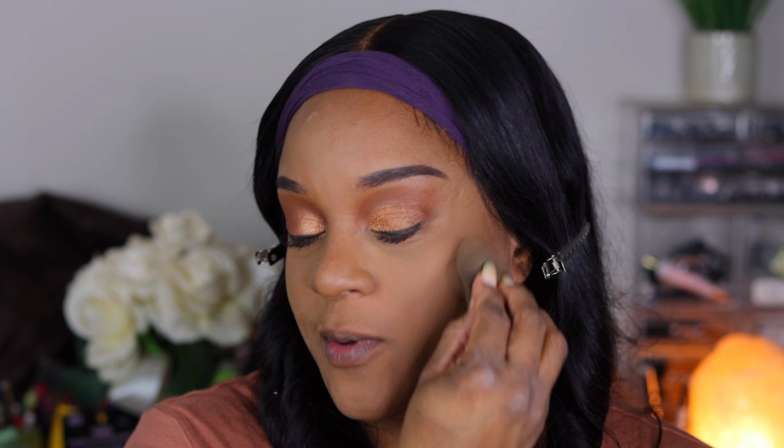Don't be alarmed that I'm looking kind of ashy, got a cast. It's going to go away once I spray and bronze and all of that. But push it in. Don't bake. We're going to push it in.